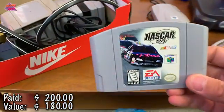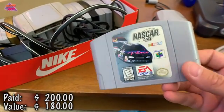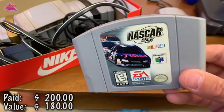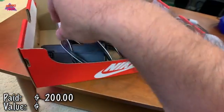Next up, we got NASCAR 99. I think there's like four-ish games in here that were not in the pictures, that were just add-ons, but this one is not much of anything to talk about, I don't believe. NASCAR 99.